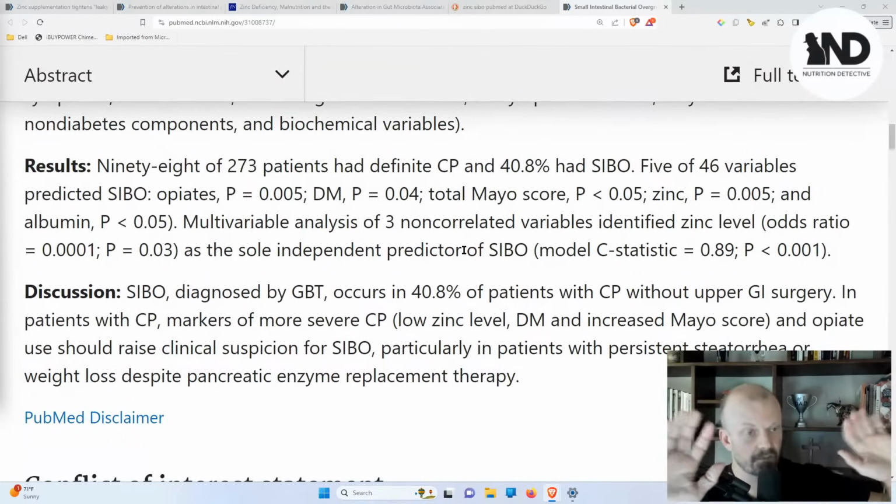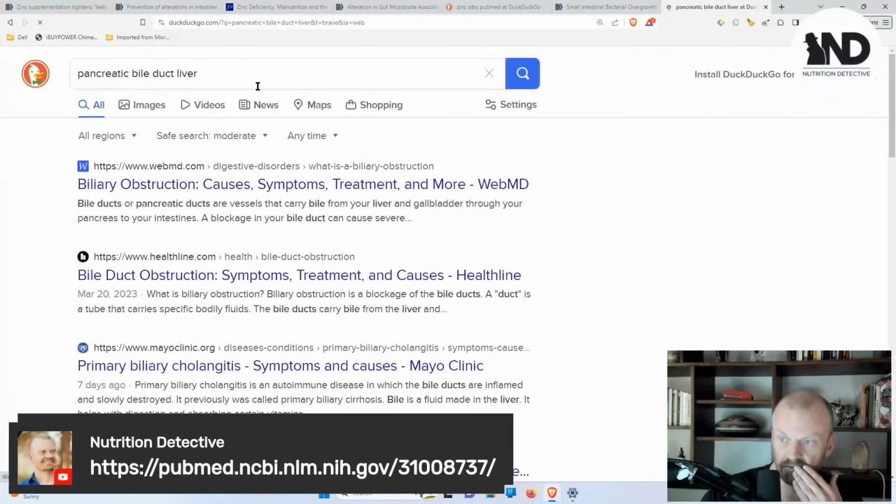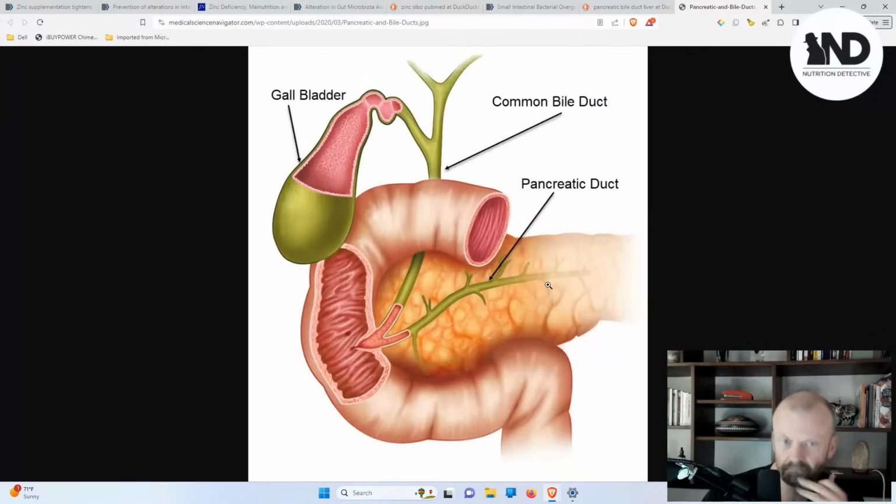Okay, so here's one thing I want you to understand about toxic bile and pancreatitis. Well, first of all, we've been over studies before here about pancreatitis and vitamin A toxicity. These are connected. So let me find an image so you guys can see it. Pancreatic bile duct, liver, just so we can get an image that covers these things. Okay. So we got this image here, right? Pancreas. This is your liver up here. Okay, your liver's out of the screen. This is the common bile duct. See, it's labeled. Gallbladder.